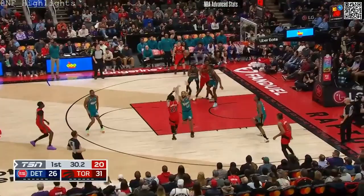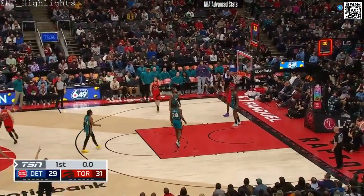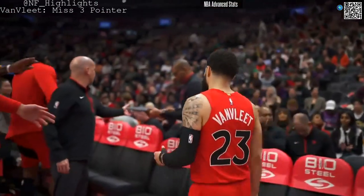Shot. 2-for-1 zone there. Fred launches it. It doesn't go, but the Raptors lead by 2. Well, great job, Fred VanVleet, leading the Raptors 16 points.